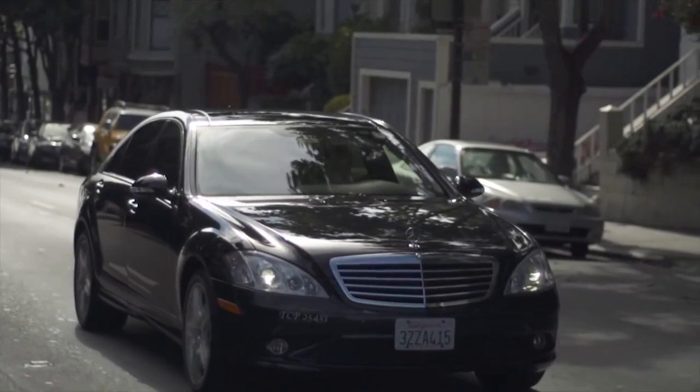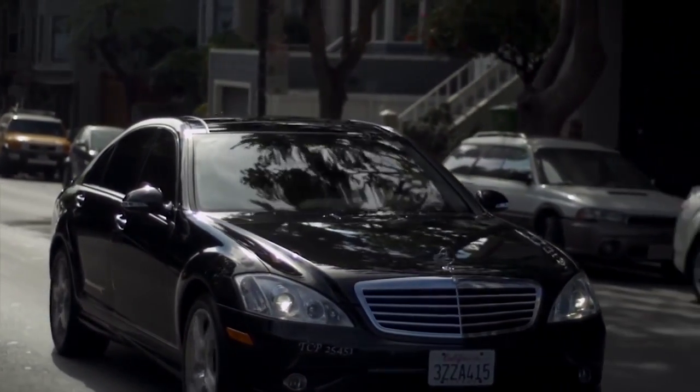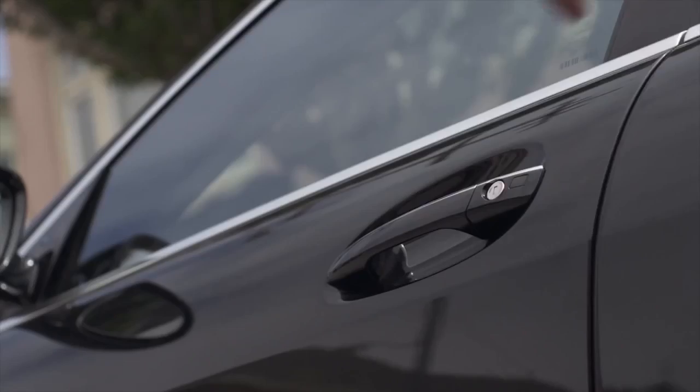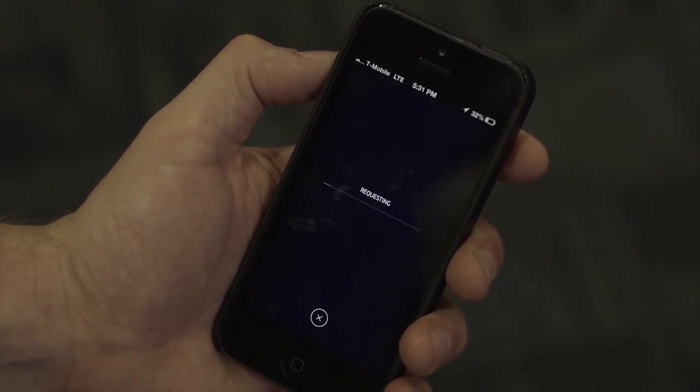How the Uber system works. The Uber system allows riders to request drivers at any time, in any city where Uber has launched. Drivers are able to go online at any time as well, and have full flexibility to choose when and where they receive business.